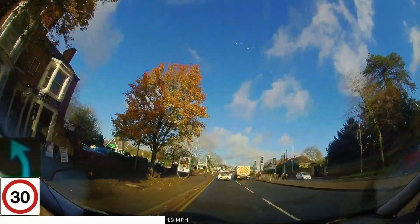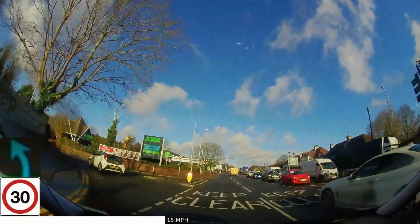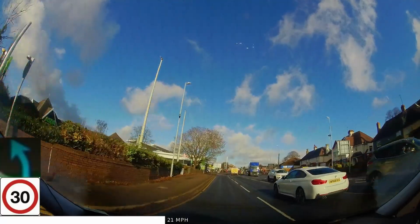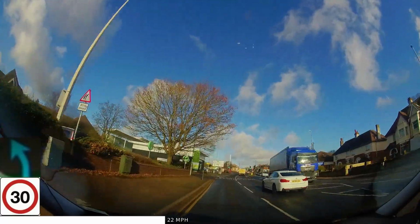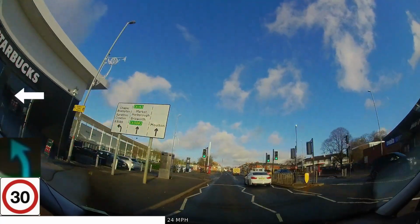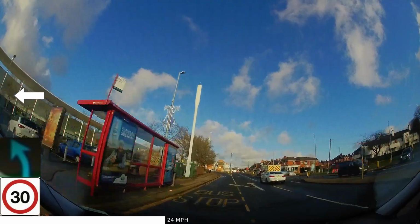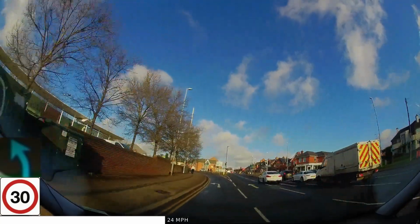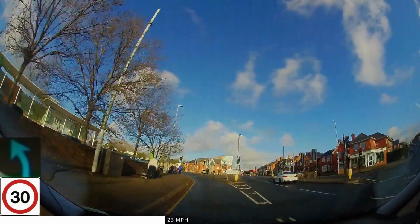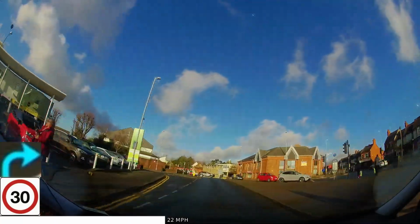After 300 yards, slight left, then go straight on. Slight left, then go straight on. We can drive over the yellow bus stop, it's not the same as a bus lane. Go straight on.